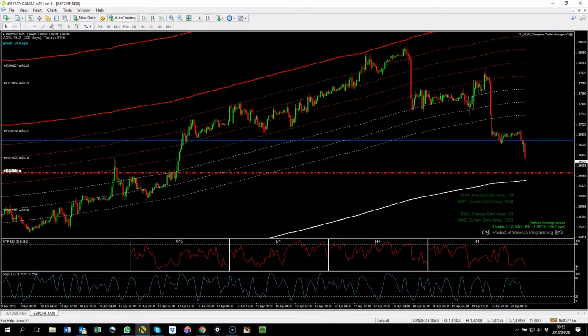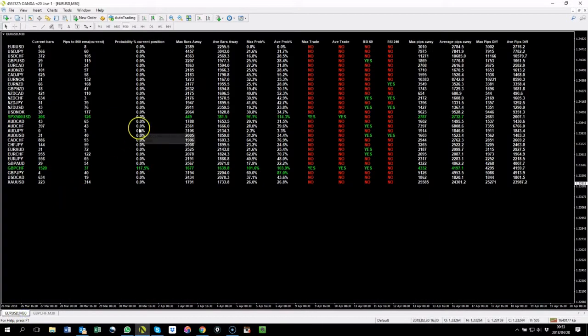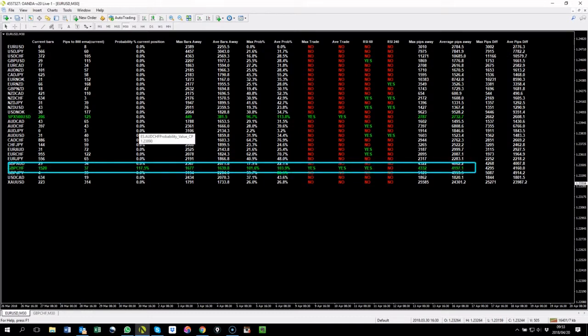But what's also giving us quite a lot of data around this is if we go and have a look at the stats, because that is going to definitely help us. And here we go. If we look at the actual numbers here, we can see very clearly we spent a lot of time away from this EMA.